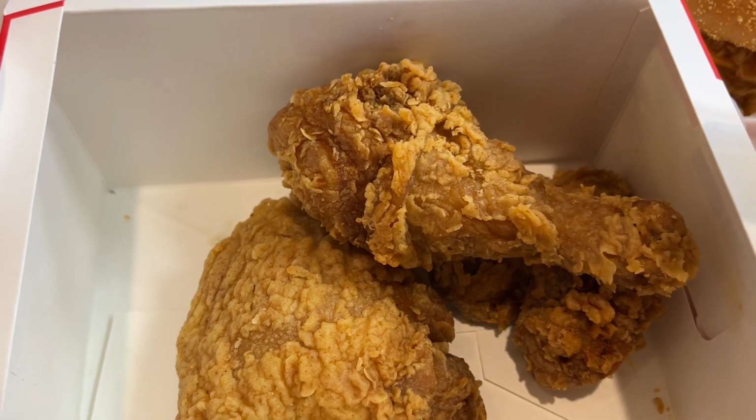I think this could beat Panama. It definitely beats the one at home. You get a lot more for your money, you've got a lot more choices on the menu, and to be honest, it's probably a lot better looking, because ours are always soggy. Chicken's always soggy at home, but this is a really good KFC.